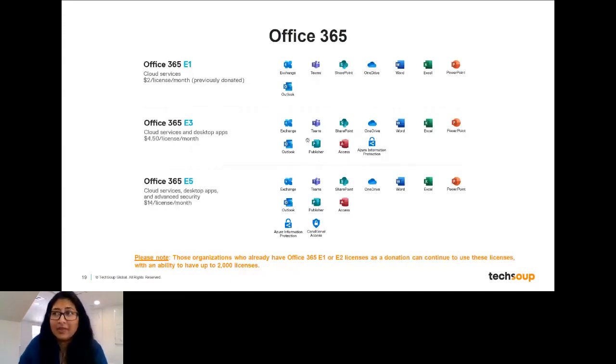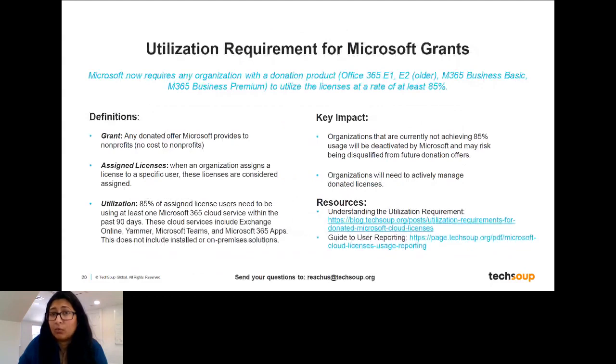Okay. One thing that I talked a little bit about is that there were some of these licenses that you may have received before and are using that were donated that are no longer available as a donation. I just want to be clear that organizations who have a donated version of an Office 365 E1 or an E2 license, if you got that as a donation before, you can keep that as a donation moving forward. You can still get up to 2,000 licenses of those seats of those license subscriptions that you have.